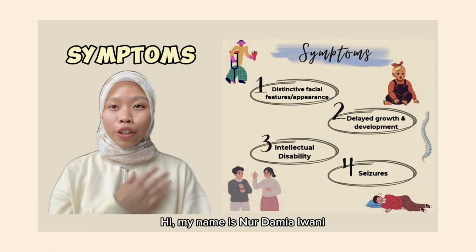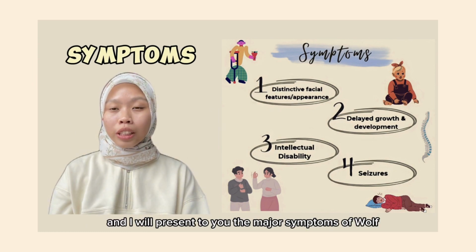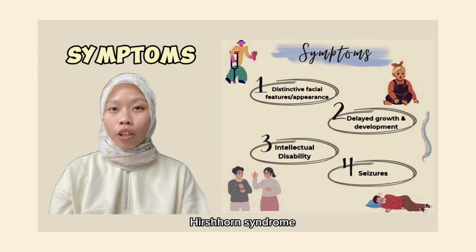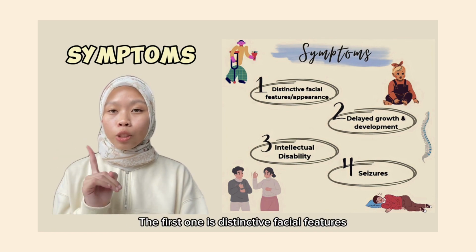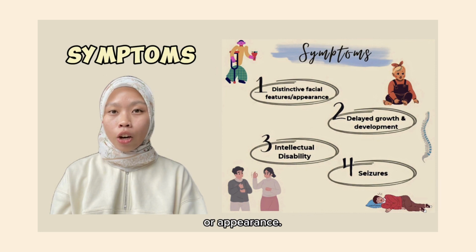Hi, my name is Nordama Iwani and I will present to you the major symptoms of Wolf-Hirschhorn syndrome. There are 4 major symptoms for this disease. The first one is distinctive facial features or appearance.